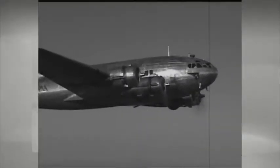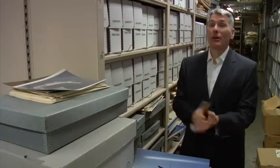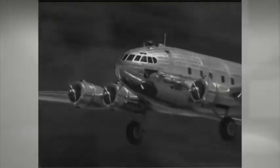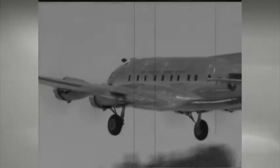And it was that ability to pressurize the cabin that created a level of comfort that hadn't yet been experienced on passenger airplanes. Passengers were flying through the weather, the cold, all of the vibration and everything that went with it. Air travel wasn't a very comfortable experience. But with pressurization, the plane could fly at 20,000 feet and get above a good deal of this weather.